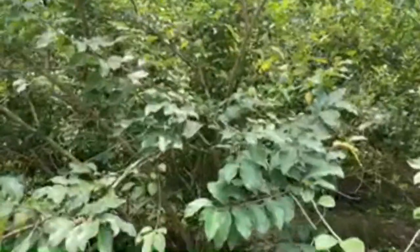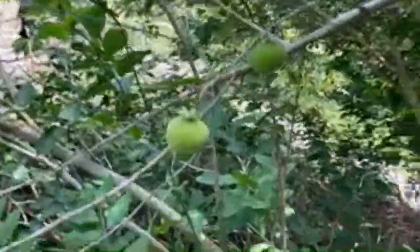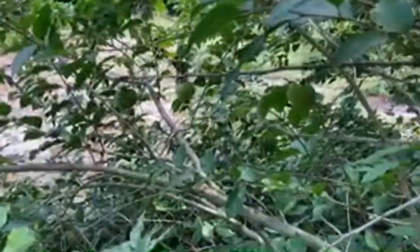Oh, the birds are stealing them. I had fruit in here that actually turned red. Let's see, one left. Oh, there's two more. Oh, three more. They hide real well until they're ready. I'm gonna walk around the backside of this tree.